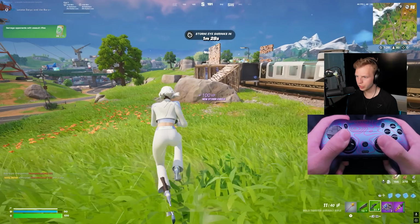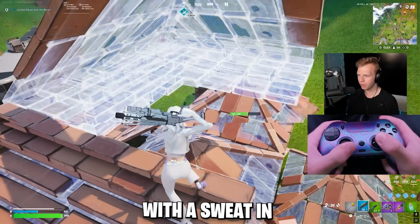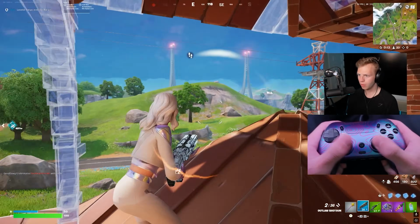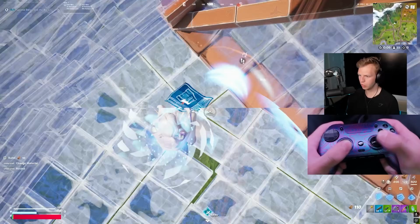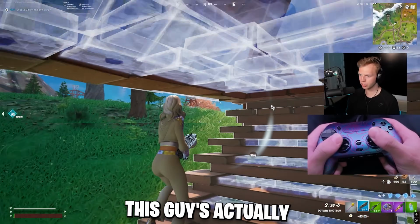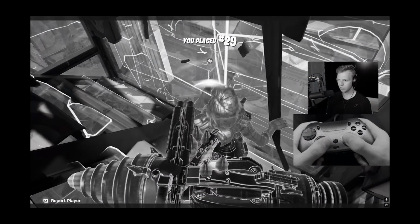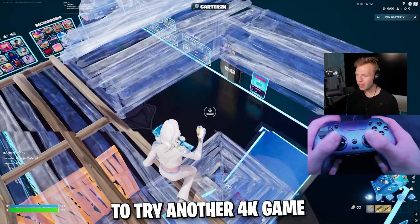Always one shot. I'm actually in a build fight with a sweat in 4K on 50 FPS. You gotta be kidding me. This guy's actually a huge sweat. He got in my box just like that. Wow. I'm not even gonna try another 4K game.